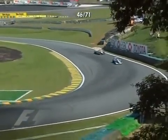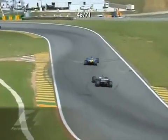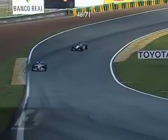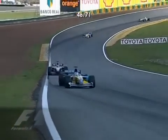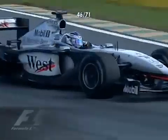Just come into the pits, Jacques Villeneuve, so he's come in fairly early, lap number 25 for his first pit stop, and that means that he's on a two-stop strategy, and we wait to see what else other people are on. That drops him back down the order, of course.